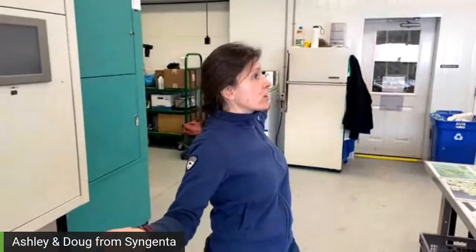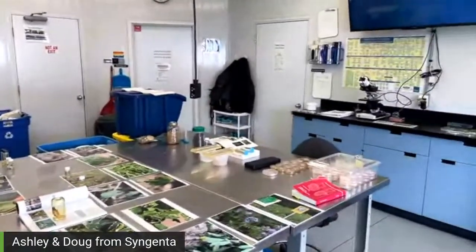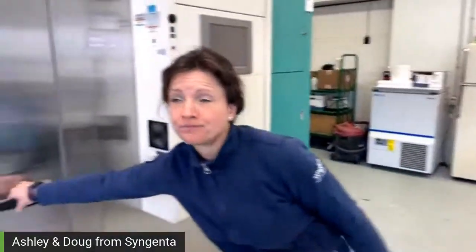So the first thing I'm going to do is quickly show you around my lab. This is what we call our potting area. I actually have quite a few things set out for everybody to look at in a little bit. But then, so I can test things all year long, it's important that I can grow things even when it's cold outside.